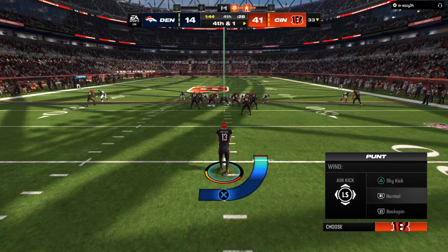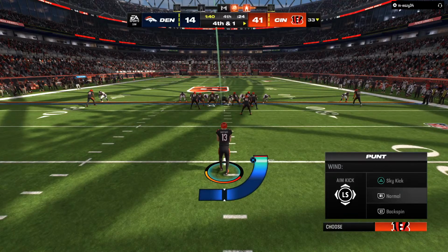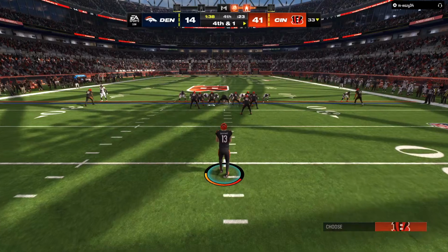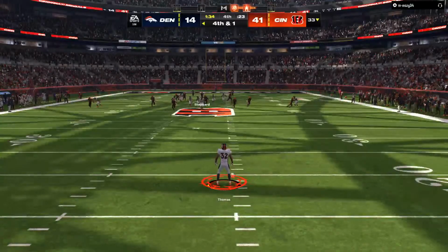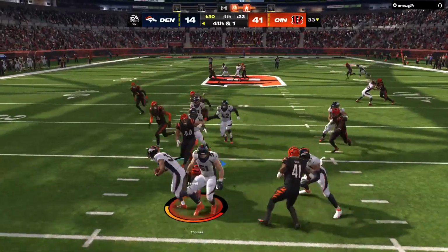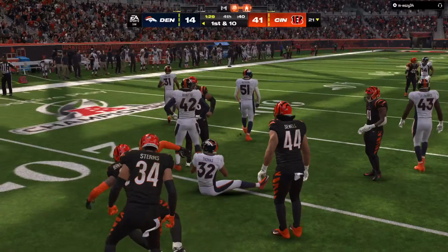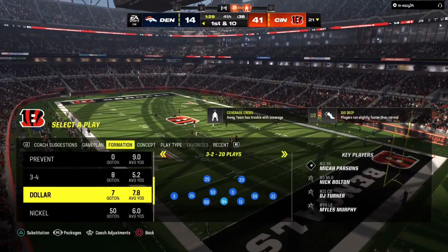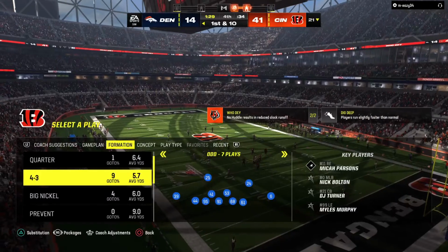The Bengals bring out their punter now. Always a good sign when your first punt comes in the 4th quarter. Returnable for Thomas. That'll be a 44-yard boot, just a yard on the return as he's covered up quickly. And the Broncos take over, 1st down and 10.